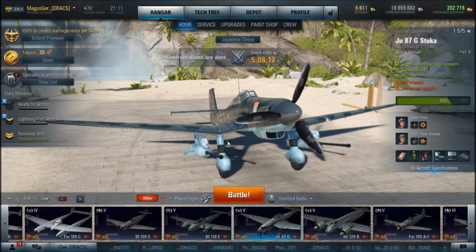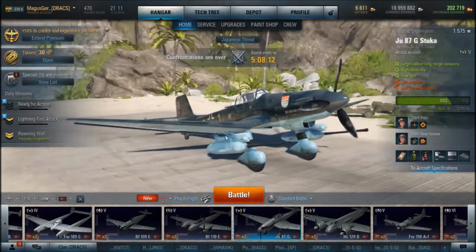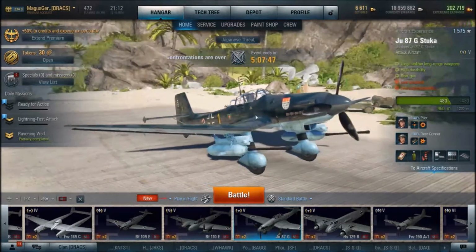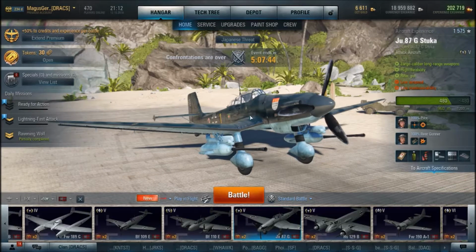This happened during the Japanese threat event, which, as you can see here, we are at the tail end of currently. The entire basis of this event is that each team was either Axis or Allied. All the planes on your team would be Axis or Allied aircraft, and that left the Axis with a distinct disadvantage because an Allied team with all those Sturmoviks could quickly rack up a lot of supremacy points.